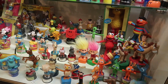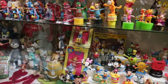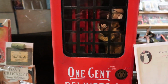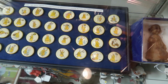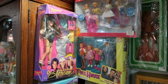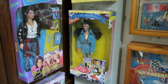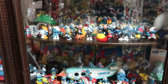So this case has all those little toys where you push in the bottom and their bodies collapse, and then you can put them back up. And there's some interesting wind-ups right here. And here we have a character called the Yellow Kid, who was sort of like an old newspaper comic character, and he was very strange. Here we have some toys for Full House and Blossom. I didn't realize they made Full House toys. And the Nanny. Wow. We have every type of Smurf you can imagine in this case.